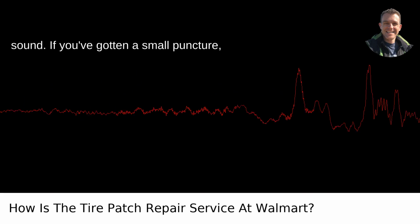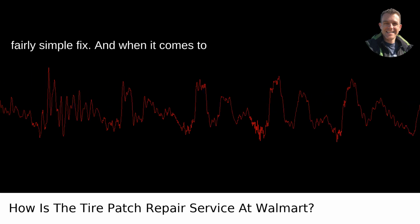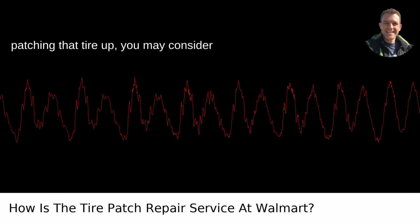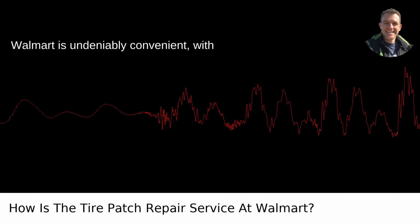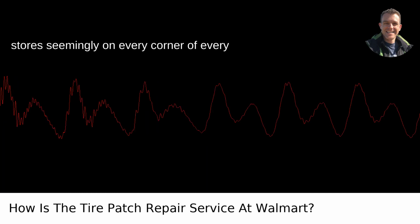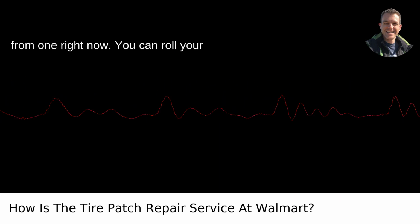If you've gotten a small puncture, you're in luck. Typically, this is a fairly simple fix. And when it comes to patching that tire up, you may consider swinging by Walmart. First things first, Walmart is undeniably convenient. With stores seemingly on every corner of every town across the USA, you're likely not far from one right now.